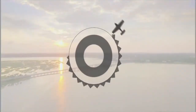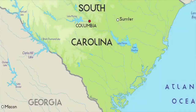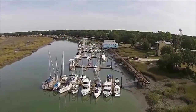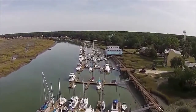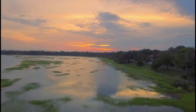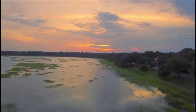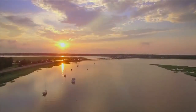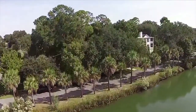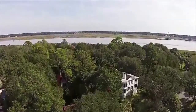Our Chevy Destination takes us to the low country of South Carolina, to the town of Beaufort. Beaufort is the second oldest city in South Carolina, behind Charleston. The city is renowned for its scenic location and for maintaining a historic character by preservation of its antebellum architecture. Beaufort has been featured in the New York Times and named Best Small Southern Town by Southern Living and Top 50 Adventure Town by National Geographic Adventure. For a great week or weekend getaway, maybe Beaufort, South Carolina is calling you for a low country experience.